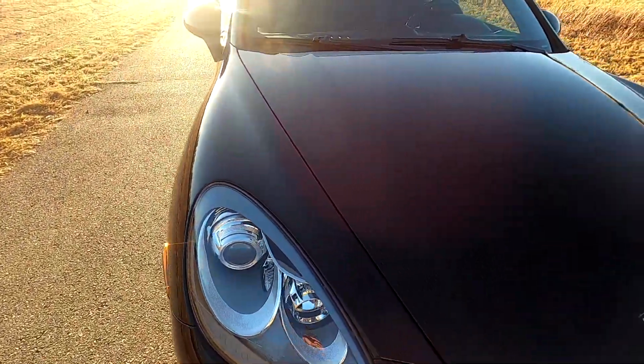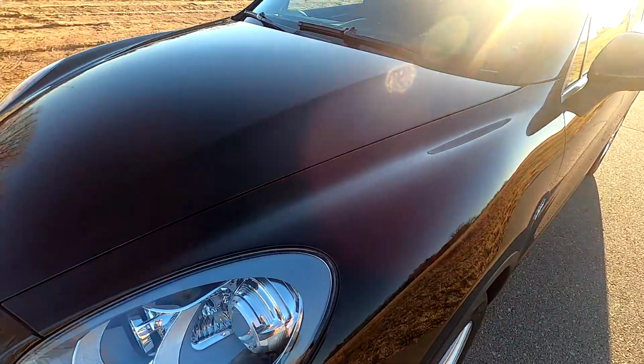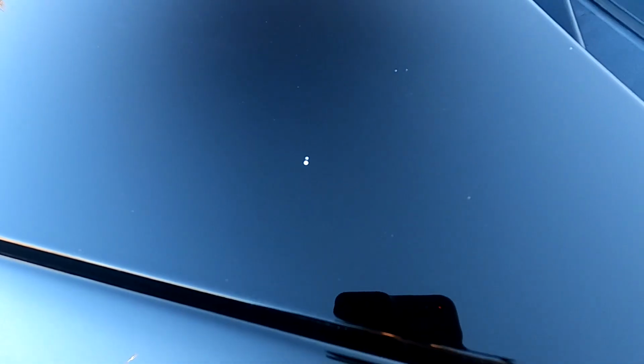The fenders and the hood look really good. Facing straight on, I don't see any blemishes in there. And of course, we'll go over the fenders more thoroughly here in a minute. The hood looks excellent, no marks at all. This is the only thing I see here, this tiny rock chip in the corner.